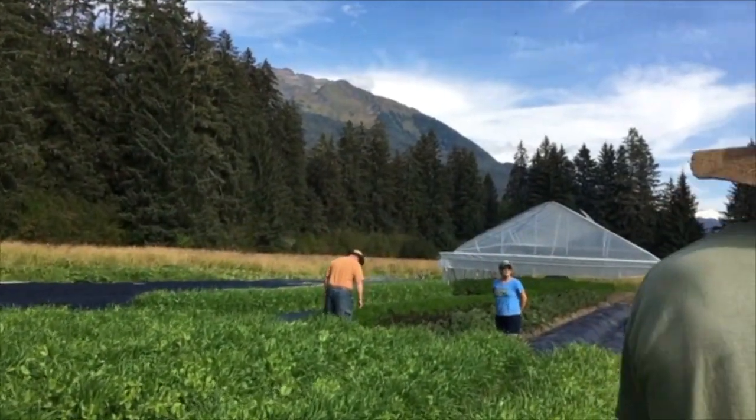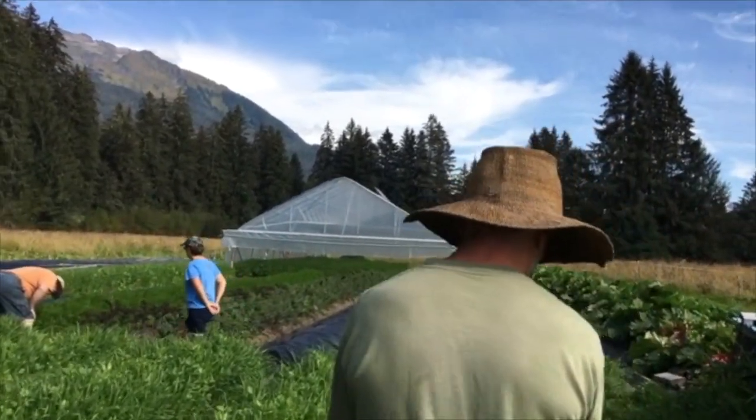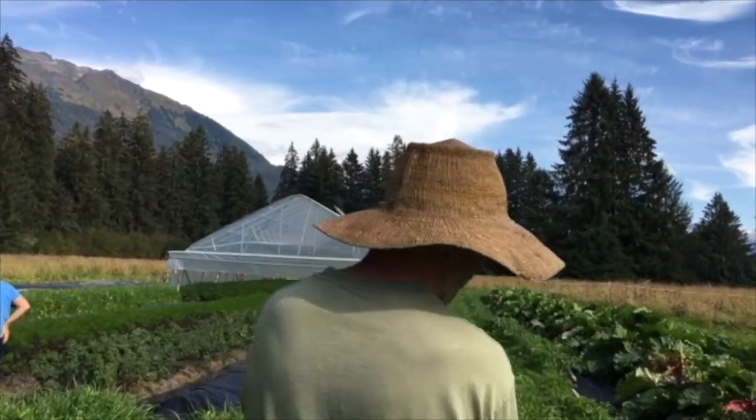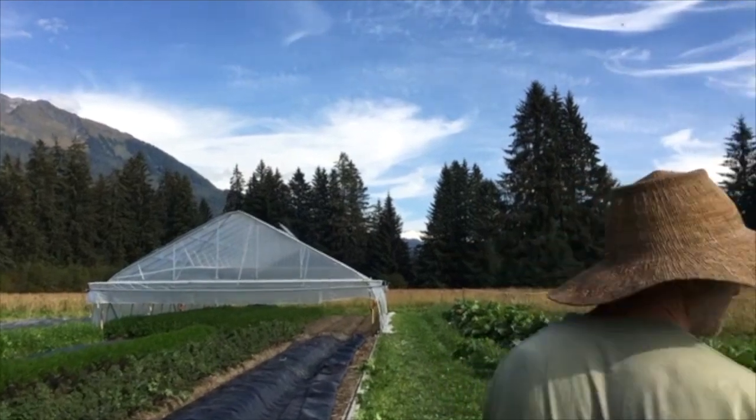Like in Farragut Bay, there were a bunch of homesteads, and I don't think they ever really grew anything. Maybe some hay because they had some cows out here. But there wasn't anything right here.